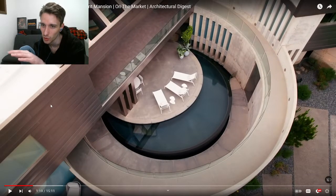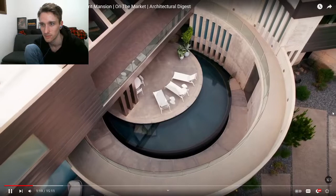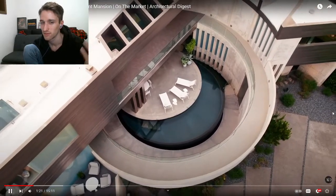Wait. So your entrance is a maze to get to, where's the foyer? Where do I put my shoes? Like, I get the indoor-outdoor concept, but it's a little bit too much at this point. You're literally entering the house right there. And you have to go through a winding circle maze around a pool. Crescent moon shape around a circular terrace.